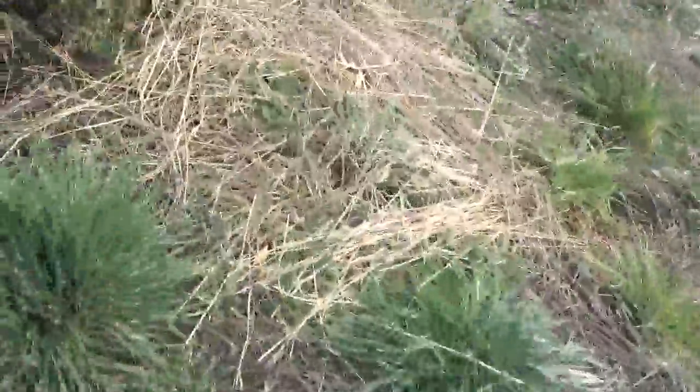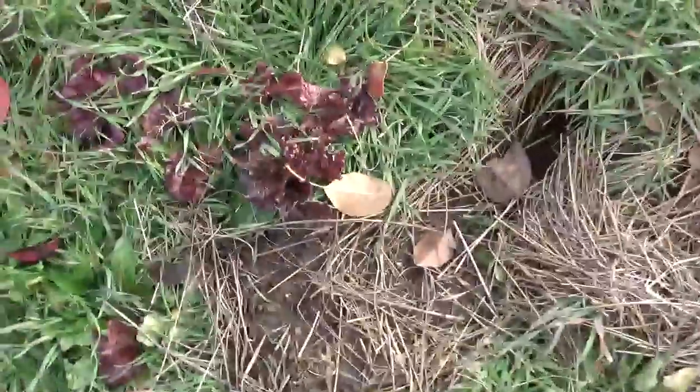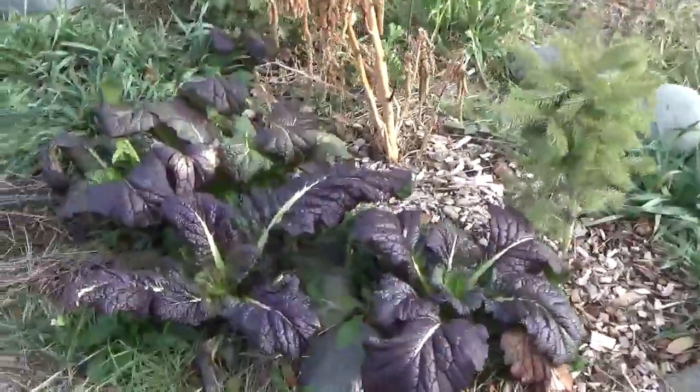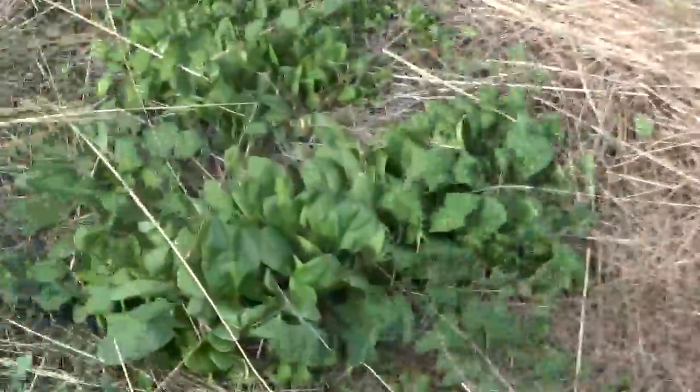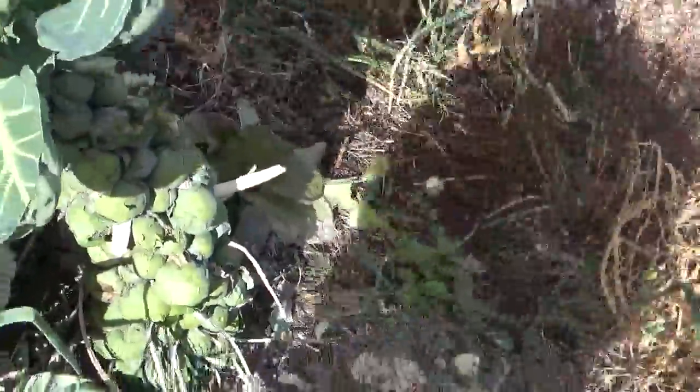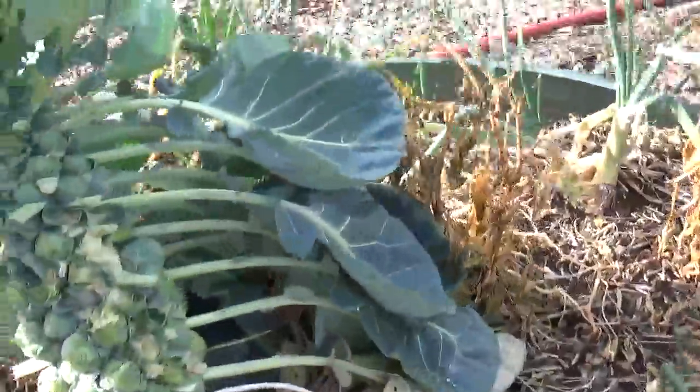Now with the dinner tonight, we have some lettuce out here we can pick. It's just red leaf coming up. We have some mustard. I have a spinach bed here. So there's a lot to choose from for our salad. Got the Brussels. I've been harvesting them, just a few each night to eat. See how I do it?